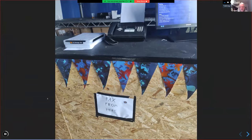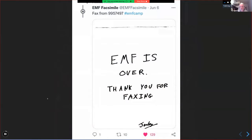At the other end of the bar, there's a fax machine. They were running a copper voice telephone network this year. So you could bring along your old style 1950s to 80s telephone and plug it in. This fax machine, if you wanted to, you could fax a special number and it would appear on Twitter. So this is the very last fax tweet or the very last fax that was sent, which comes on EMF Facsimile Twitter from Jonty, who was one of the organizers.